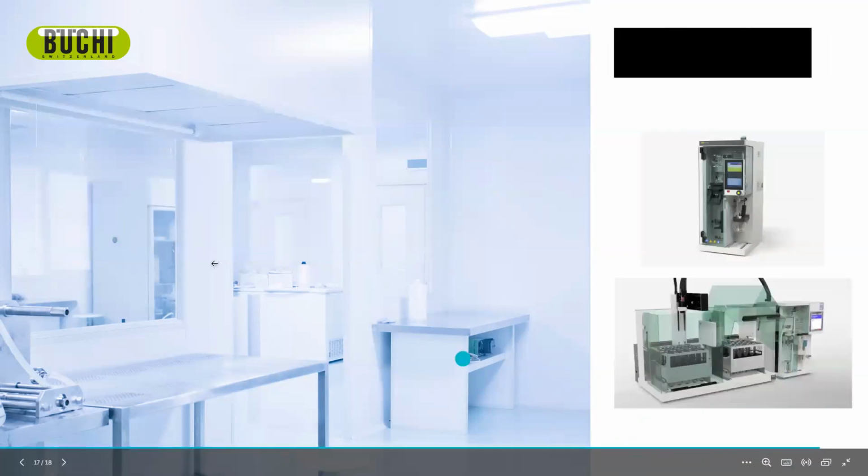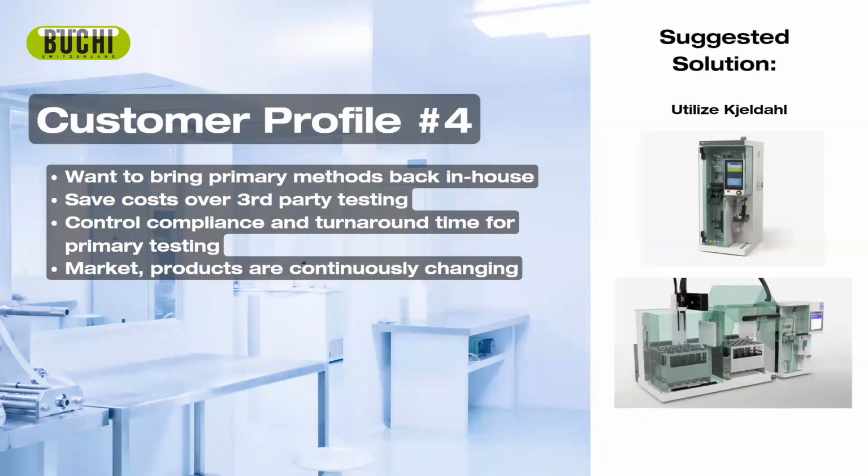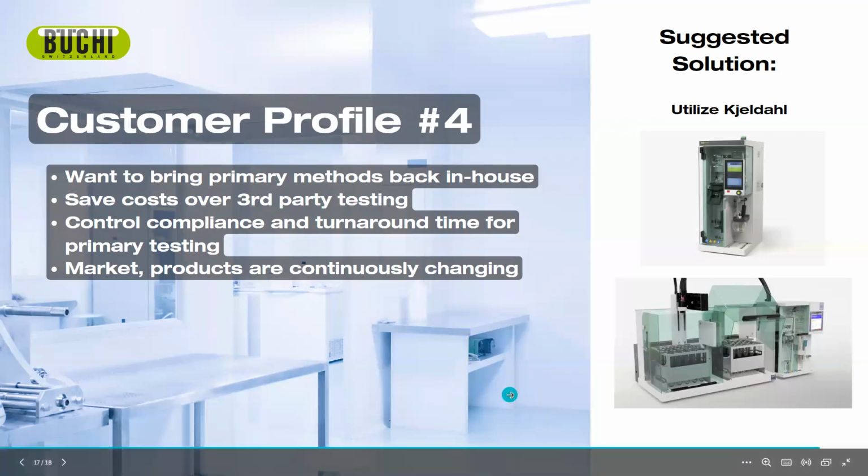All right, thanks, Ryan. All right, the last profile, someone wants to bring primary methods back in-house. They're looking to save costs over sending samples away for third-party testing. They want to control compliance and turnaround time for their primary testing. And they just understand and need to adapt to the changing market, the demand for products that is continuously changing. So Jerry, can you comment on this one?